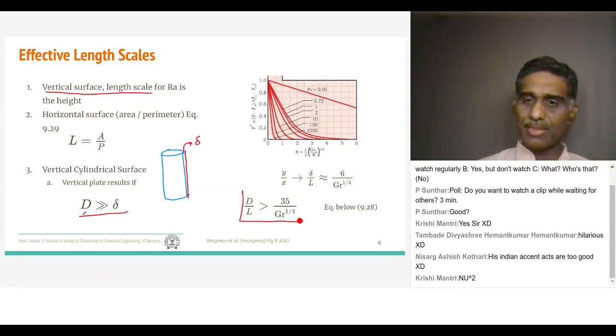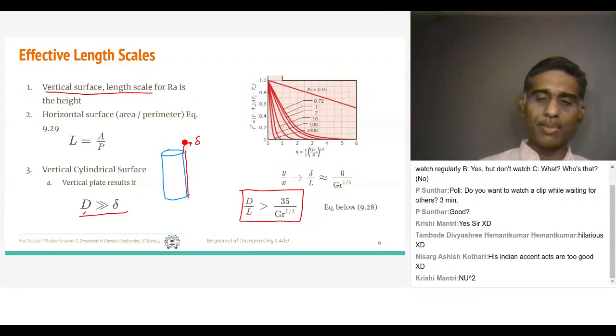So you find out if your D by L is greater than 35 by Gr power 1 by 4. If this holds good, then you can use this vertical surface approximation even for a cylinder. Okay. So that's all. The problem actually is nothing more than that.